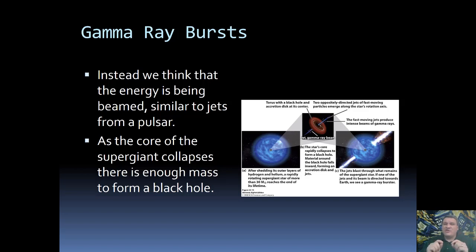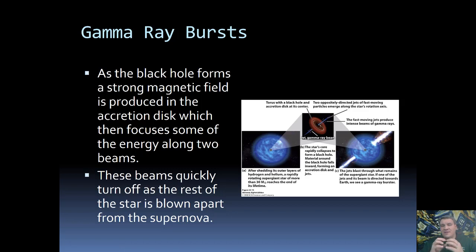So what we think is actually going on is all of that energy is not going in every direction. Instead, it's actually being beamed in a jet pointed at us. Okay, so specifically what we believe happens is we have a supergiant star that then goes through core collapse. As that core collapses, it generates a black hole, and as material falls onto the black hole, it creates an accretion disk with a strong magnetic field. That magnetic field will then generate these beams of light similar to what we talked about with a neutron star.